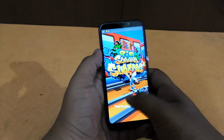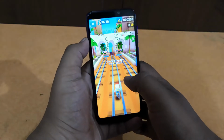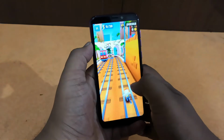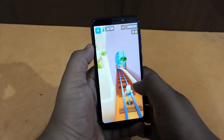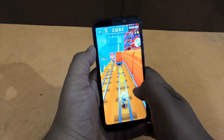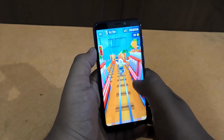Now let's check out a simple game, Subway Surfers. As this smartphone is a low-end smartphone, the lower-end games play pretty smoothly on this smartphone. All games play pretty well on this smartphone, but overall, lower games play pretty smoothly without any hiccups or any stuttering.